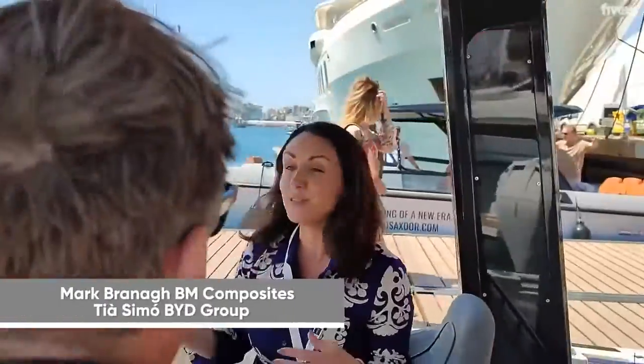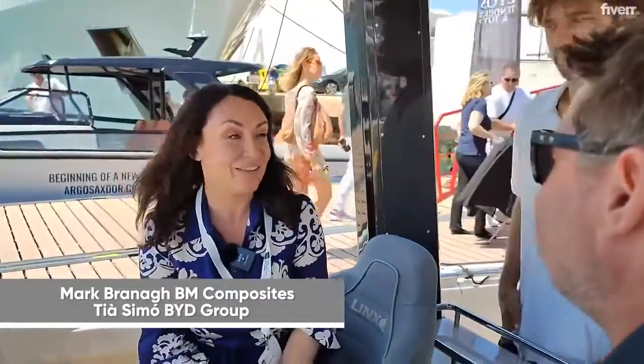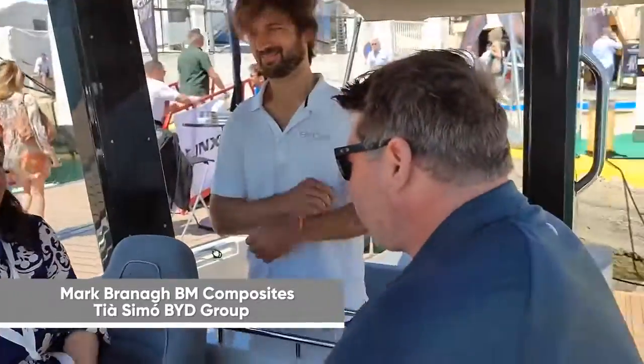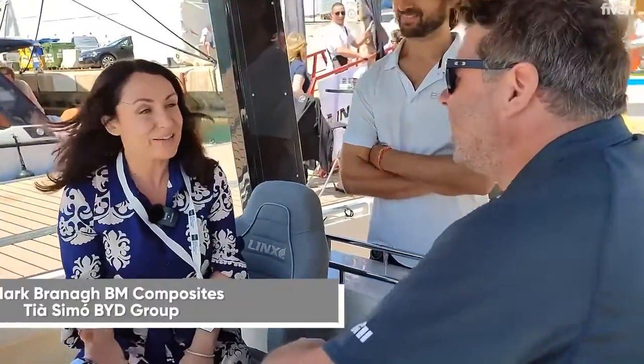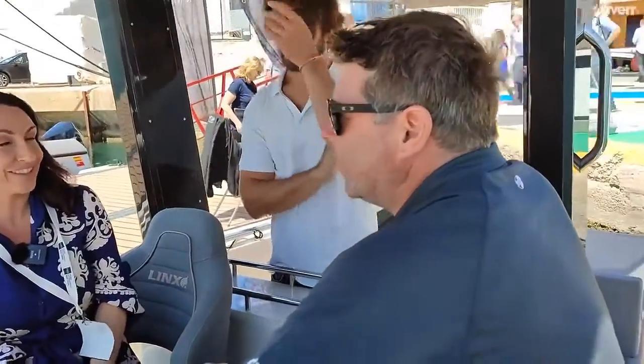Day 2 at the Palma International Boat Show, and we've crossed the bridge and are here on this wonderful vessel with our friends from BM Composites. Thank you for letting us on board this morning, guys. No problem, you're very welcome. And tell us a little bit about the vessel that we're on.